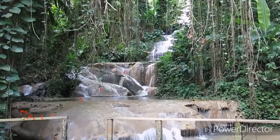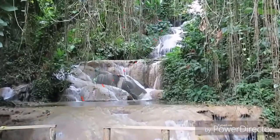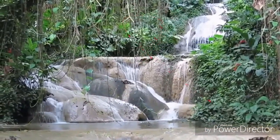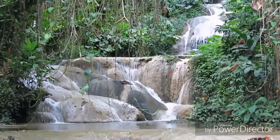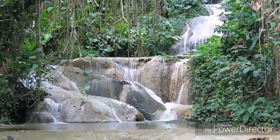Number 5. Turtle River Falls. Turtle River Falls is a combination of 14 cascading waterfalls on the Turtle River. They are located on a 15-acre tropical garden located in Ocho Rios called Turtle River Falls and Gardens.